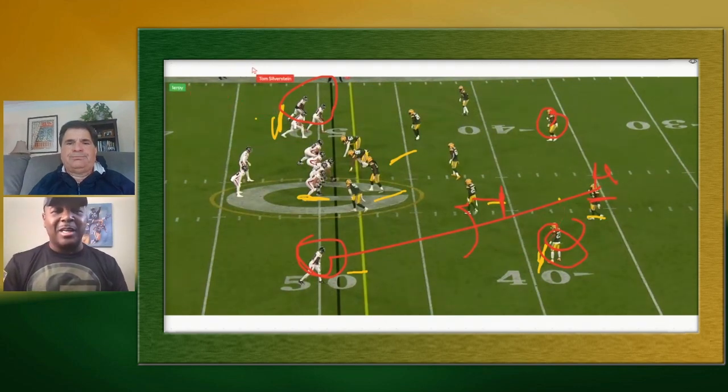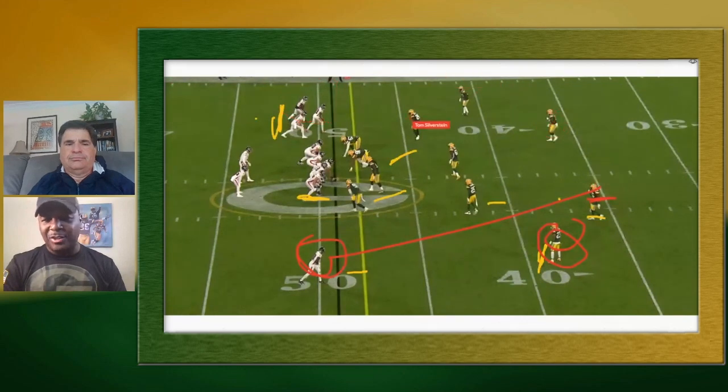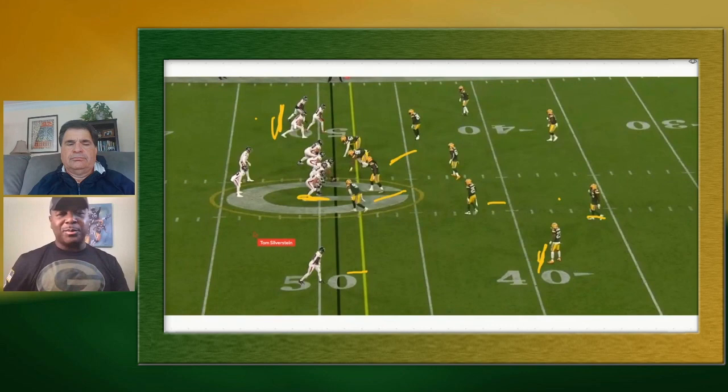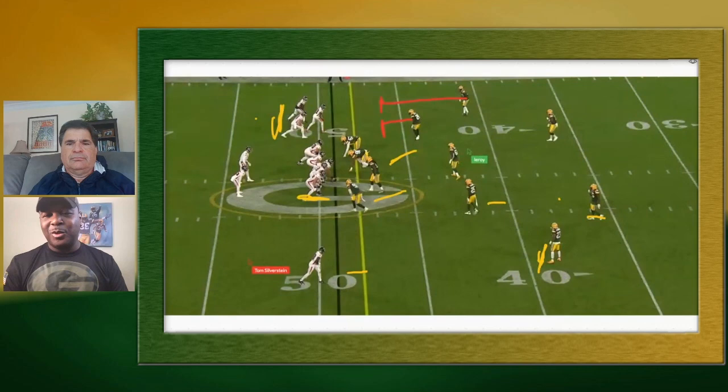Now, maybe they can do that down the stretch, but whenever you get trips bunch, you need to rotate your safeties to where they will roll up and play like a cover 2. This guy's here. You will go here. He will go here. He will go to the middle. He will go to the middle. And then you'll put your other safety deep. That puts a lot of stress on your corner.